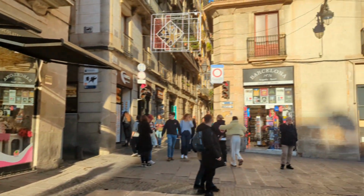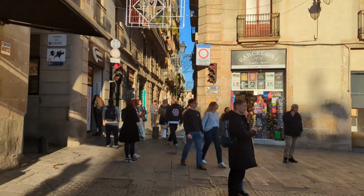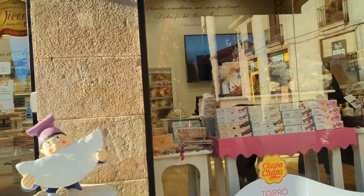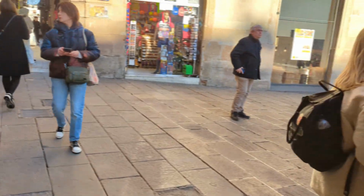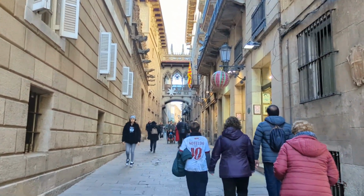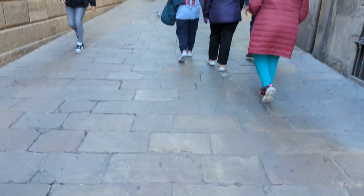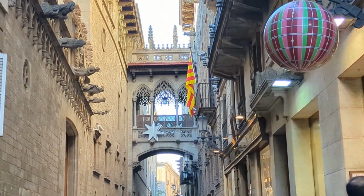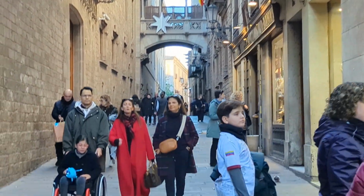I'm gonna go in this street where my family is going. I didn't want to go in that one, but let's see. And again, some pastry shop. So you see the bridge in the front. So this is the old Gothic area. If you look at the floor as well, you see the big tiles, and that basically shows. And this is quite famous.